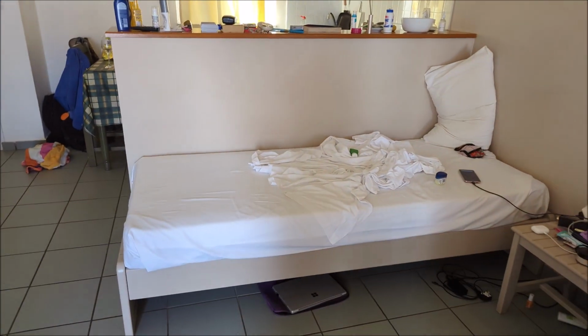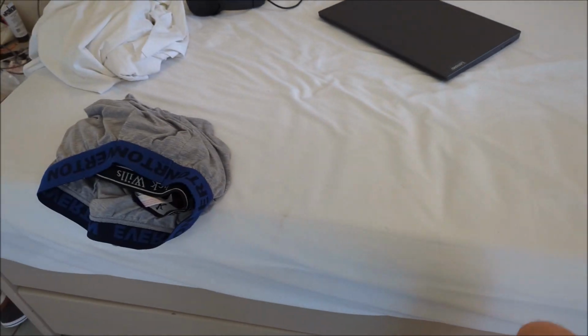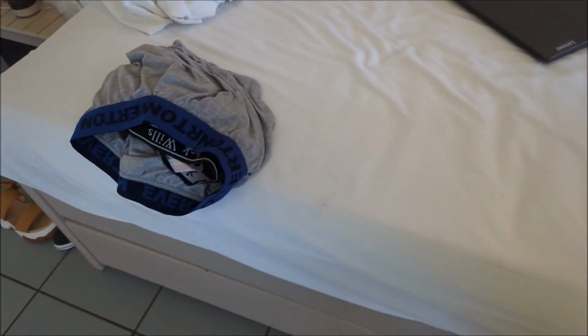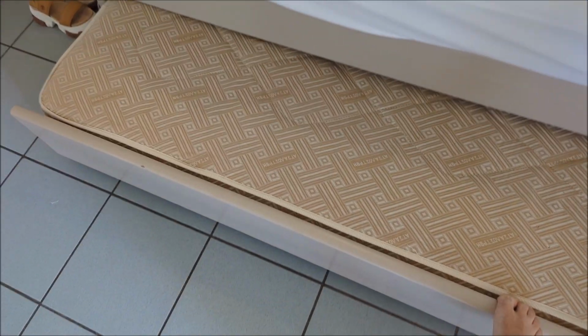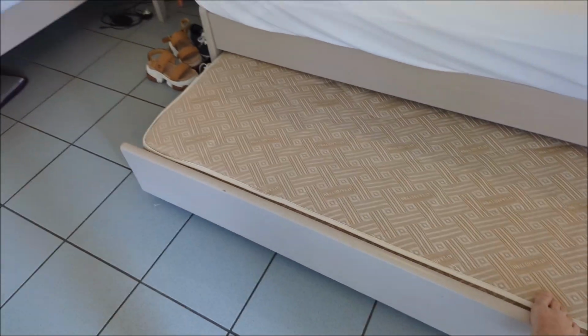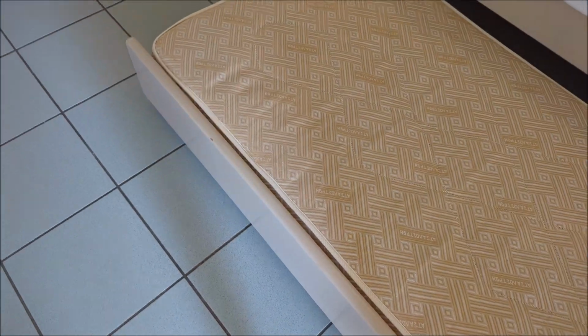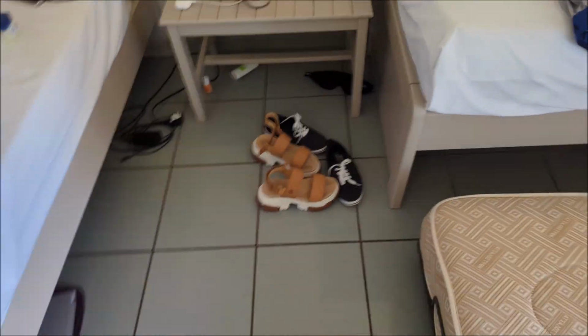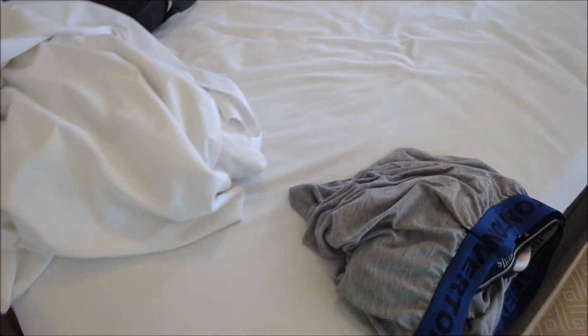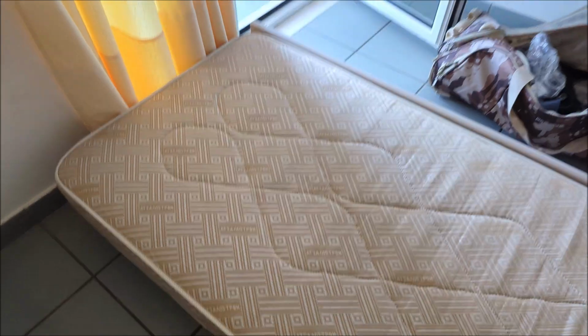Over here we've got two twin size beds. And if I move this one out, it's also got a nice bed you can move out here, but I can move it all the way for you if you want. Look, it moves out so far.